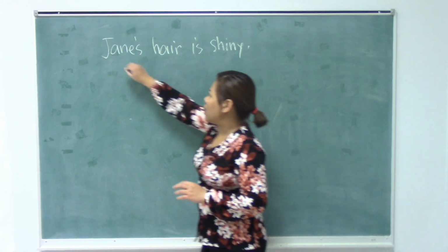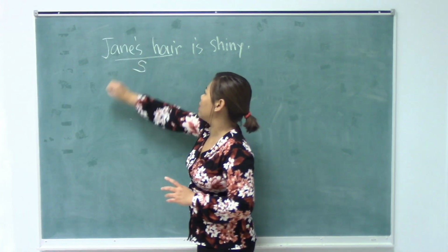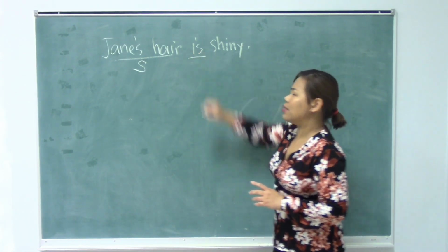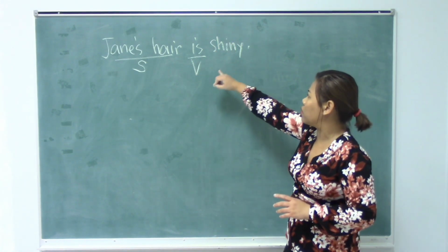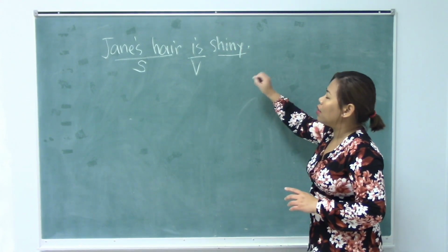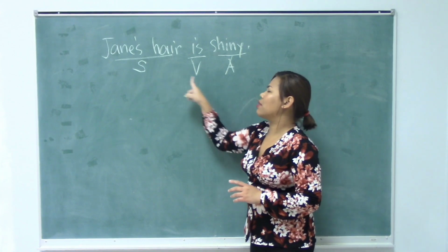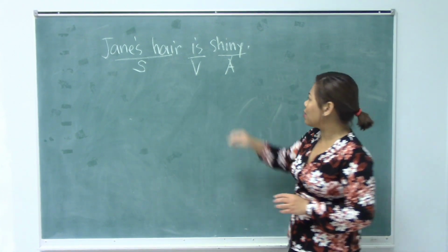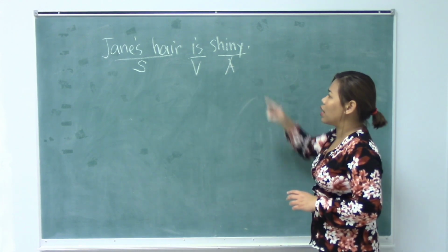So Jane's hair is our S, right? This is our subject. Is a linking verb, and there is no other verb in there, so it just is. This will be our verb. Shiny, what is shiny? Adjective, right? So this is an SVA pattern. I already discussed this in the past lesson. So Jane's hair is shiny.